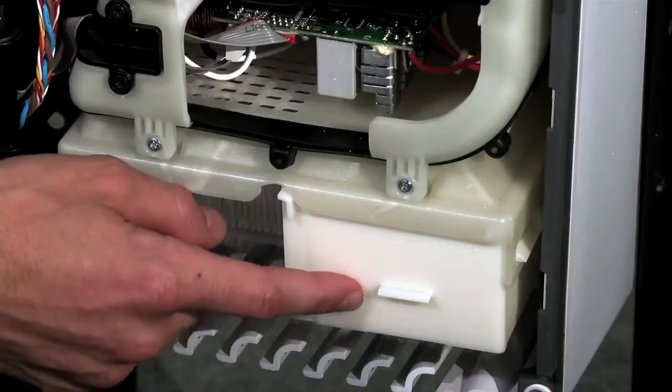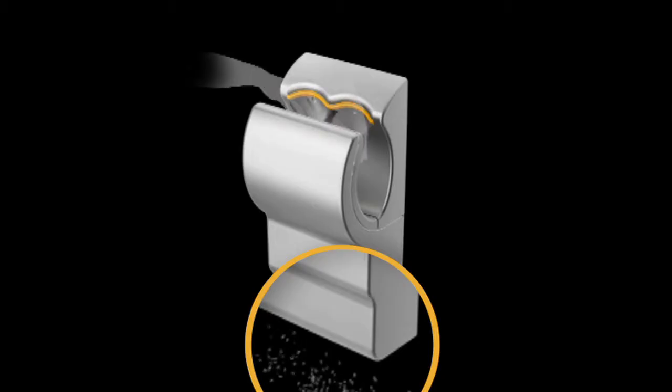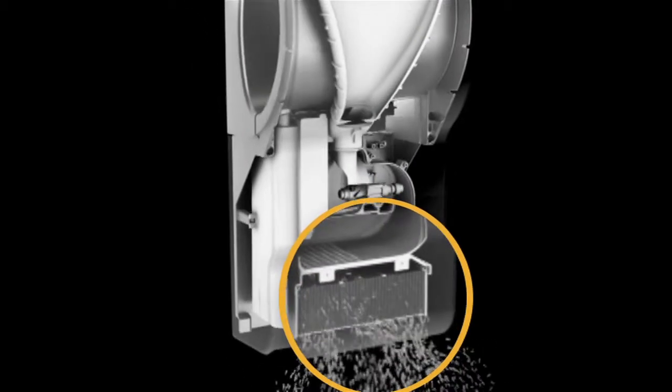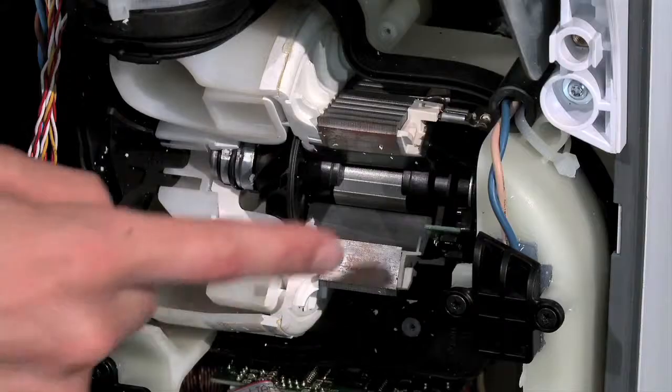There are three main elements that give us the performance for the Dyson Airblade over other competitors. The first being the HEPA filter. So we make sure that all incoming air is taken through a HEPA filter so that all harmful particles are removed before drying your hands. This ensures that the air that's used to dry your hands is as clean as possible.